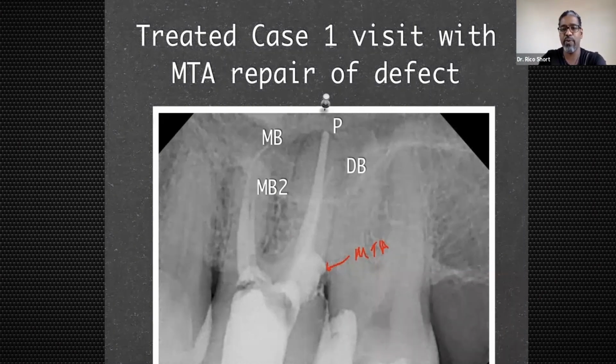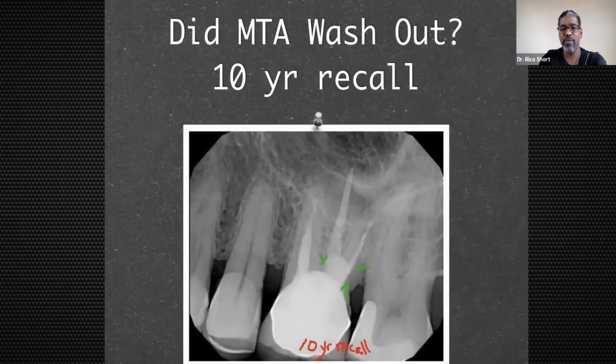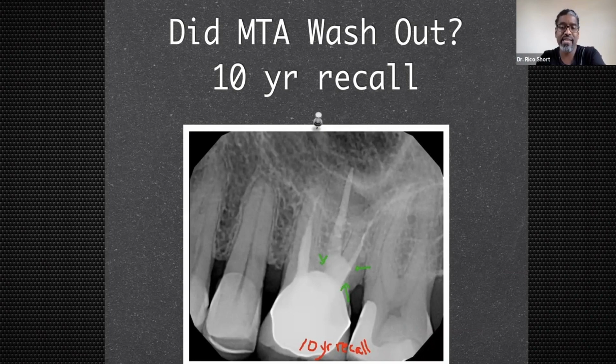We did the endo and we packed that area with MTA. This is a 10-year recall, and that MTA did not wash out, even though MTA is normally used for subcrestal issues, not above the bone. In this case, that MTA is still holding steady, and this guy still has that same tooth. Everything looked great at 10 years.